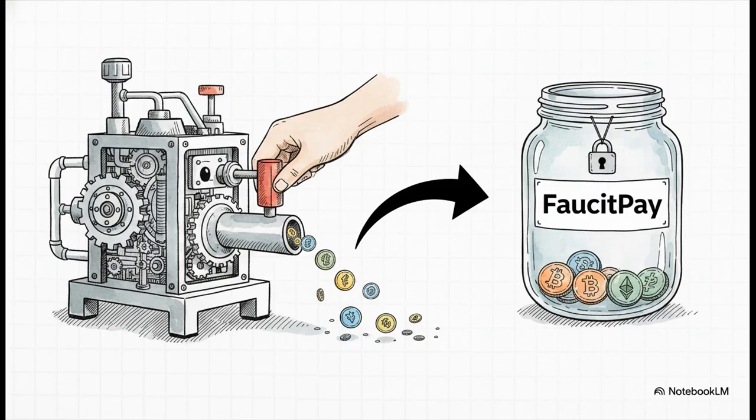Okay, so we've got our collection hub, our digital coin jar. FaucetPay is all set up and ready to catch the drops. But now we've got to turn on the tap, right? We need a reliable faucet site, an engine to actually generate the crypto that's going to flow into our micro wallet. And for this explainer, we're going to use a really popular one called Earnbitmoon.